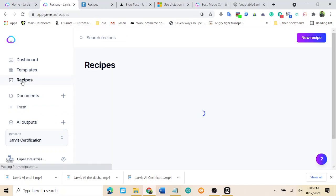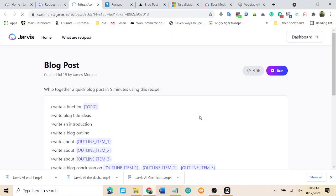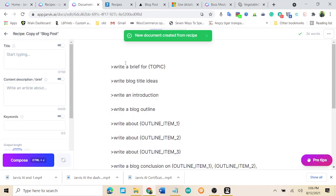So let's go back over here, go to recipes. Let's go back over to blog posts. I got thrown off when it tried to log me out and log me in and all that. I didn't know what was going on. Let's click this because it should take 5 minutes. So I'm taking way too long to do this particular recipe. Let's do something not as involved.